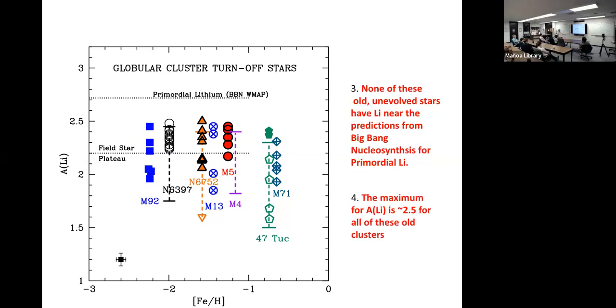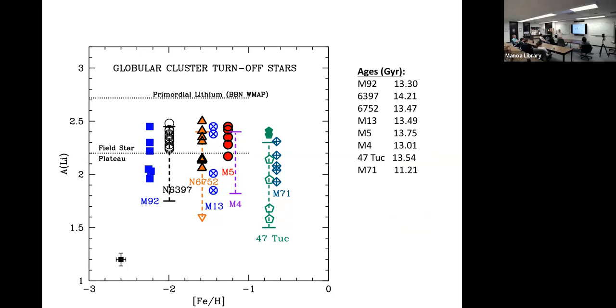So none of them are up here for what is predicted by primordial lithium. And the maximum is all about the same for all of them. It's about 2.5. Does that mean maybe the theory should get a little tweaking? Or does it mean that they have all reduced their original amount from yet a higher amount? This one shows you that age doesn't seem to have very much connection. Those are the ages left to right, and all we can say is that 71 is the youngest.